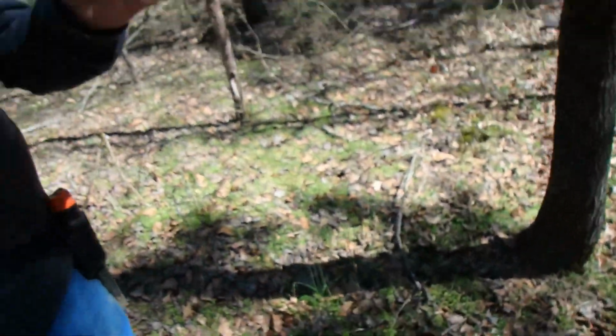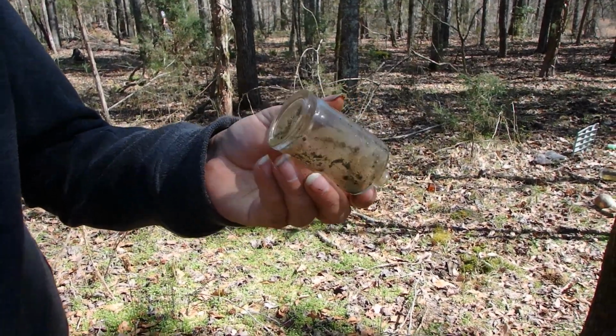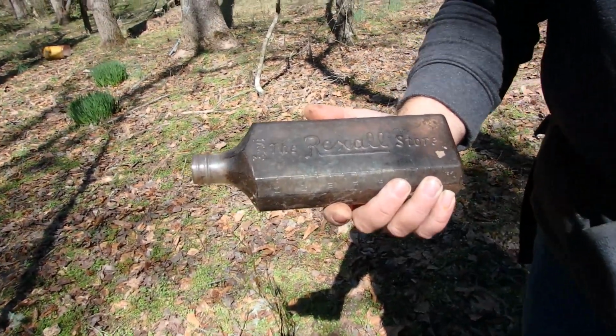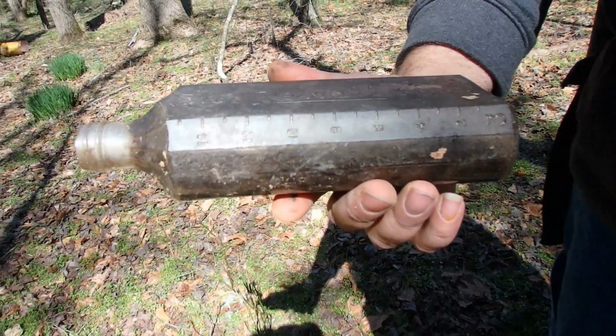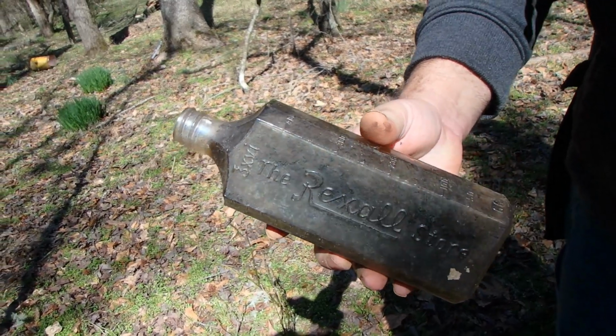I found this little bitty one here. That looks like a perfume to me. You got some interesting stuff, didn't you? Yeah, I really like that one. It is cool. Looks like a medicine ball. It has the increments right there, the different measurements there. Should clean up pretty cool. I like that.